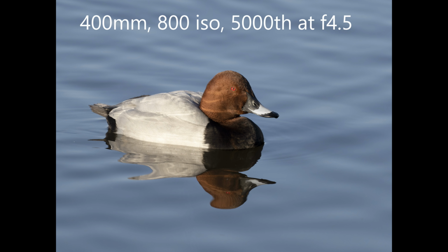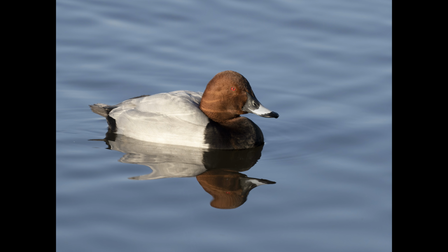I'm very happy with the quality. When I'm looking at these pictures on my monitor at full size, I can see lots of feather detail. A lot more difficult for you to be able to see it on YouTube, where the image is quite compressed, but the quality is superb.